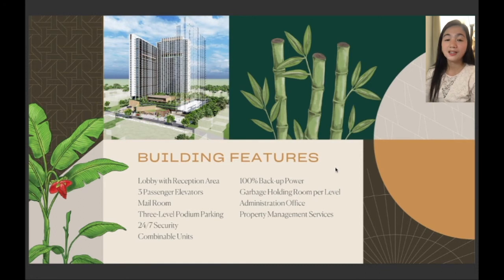Okay, as for the building features, there's a lobby with reception area, there's three passenger elevators, there's a mail room for the tenants, and there's three-level podium parking, 24/7 security, and units are combinable because Cebu Land Masters projects usually offer studios and one-bedroom units, but for buyers who like bigger space, merging of units is actually an option, so you can take note of that. There is also 100% backup power. There's a garbage holding room per level. There's an admin office and property management services.